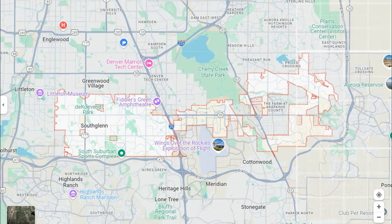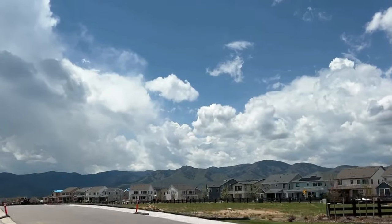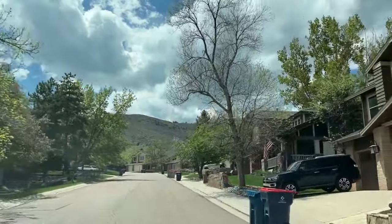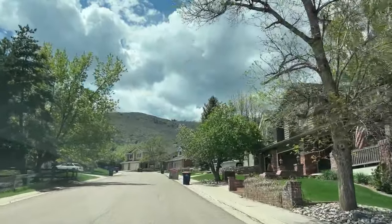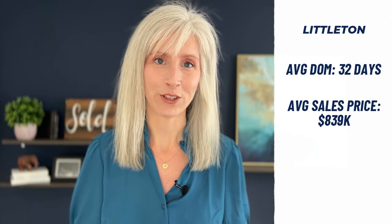Just west of Centennial is sweet beloved Littleton. Littleton covers such a large area in the southwest corner of Denver. There are homes under construction as we speak. There are homes from the 90s. There are homes from the 60s. Littleton pretty much has it all. Given that it's on the west side of town, I'm not surprised to see that it beat the Denver metro average. Littleton has an average days on market of 32 versus Denver's 36.